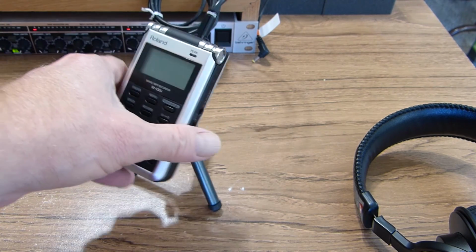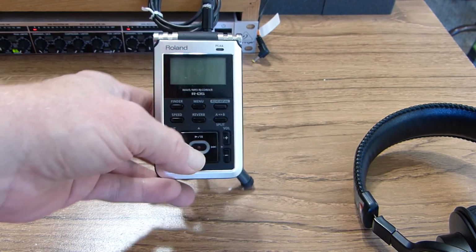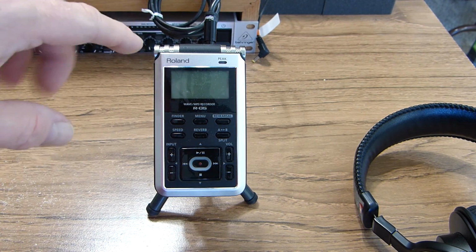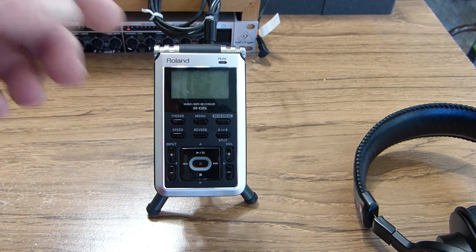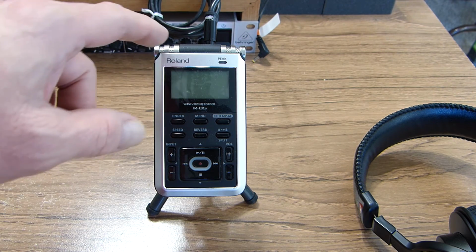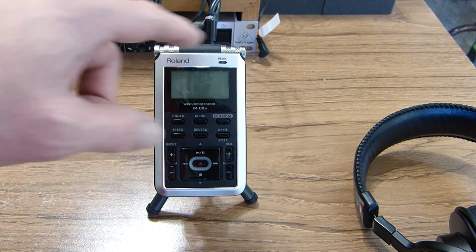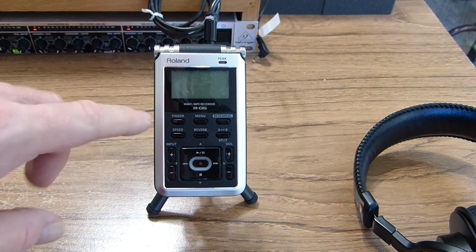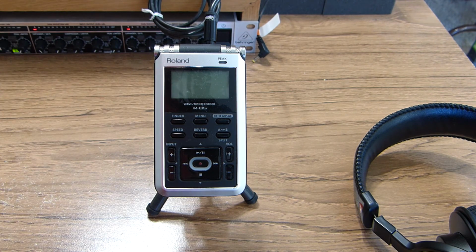It does not come with an AC adapter. It's $199. You have to buy the AC adapter. It really does have very good battery life. And then also, this actual condenser microphone does a nice job picking up sound as well. You could actually plug this in and record separately and sync up your audio with video, which is what a lot of people do. I don't, but some people do.